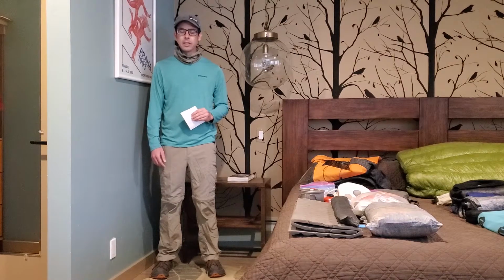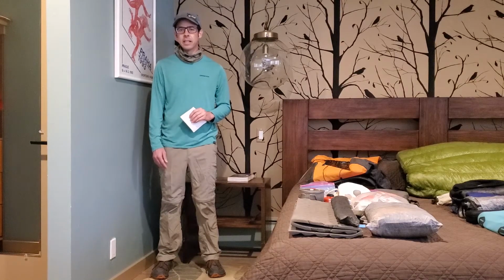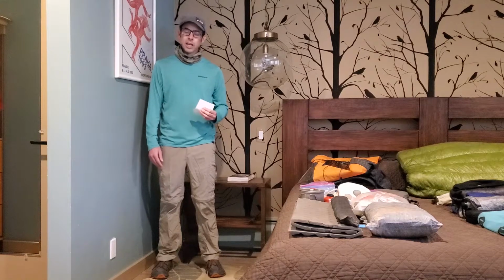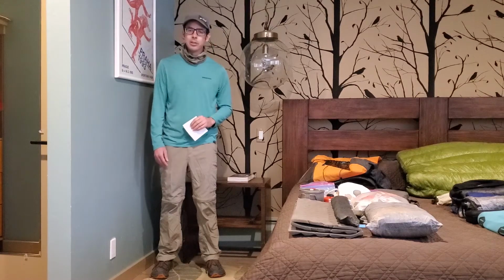I'll also mention that this is not a perfect gear list. There's no such thing. Everybody's different. Everybody has different needs and goals and budgets for backpacking. This just happens to be what I carry, not necessarily what I think you should carry. For example, I no longer carry hiking poles, but I recommend that you do.